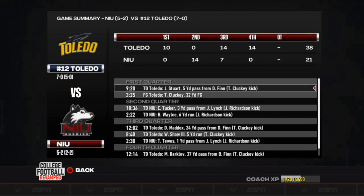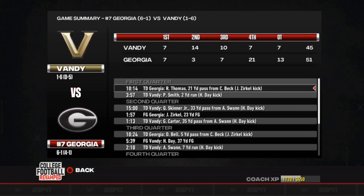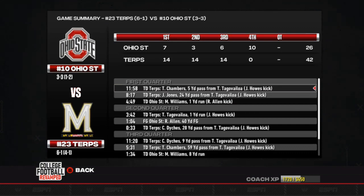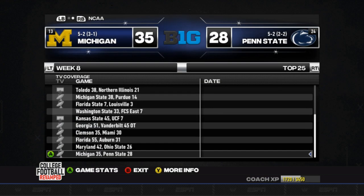Toledo is going to go to 7-0 after a win over Northern Illinois. Florida State's going to upset number 11, Louisville. The final score is 7-3. Georgia at number 7 survives Vandy in overtime, 51-45. Number 8, Clemson's going to hand Miami their first loss of the season. Final score 35-30. Maryland's going to take down Ohio State, 42-26. And Michigan gets the touchdown win over Penn State, 35-28. That'll do it for the Week 8 top 25 matchups.